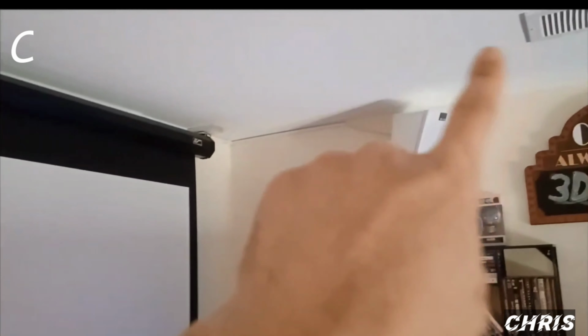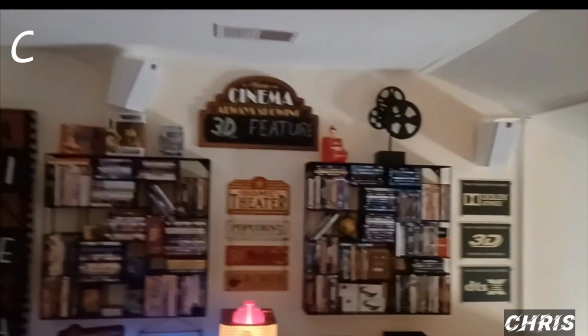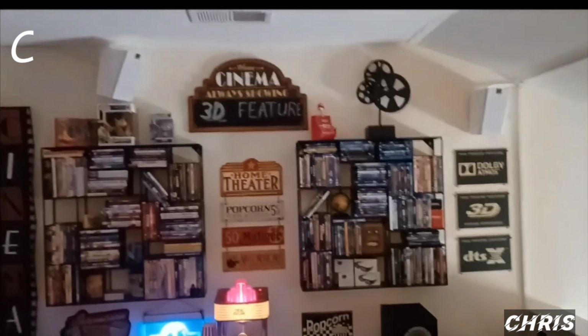You can see I ran the wiring behind the screen. And the screen's nothing special, but we got it on Amazon for about $100. It's 140-inch, but this projector fills the entire screen. But you can see I obviously don't have timbre matching because I got SVS's, Infinity speakers, and then Klipsch. But it works for me.